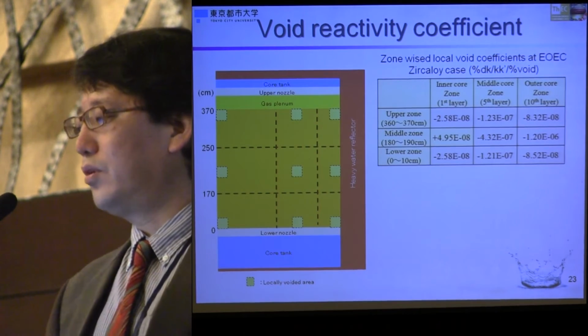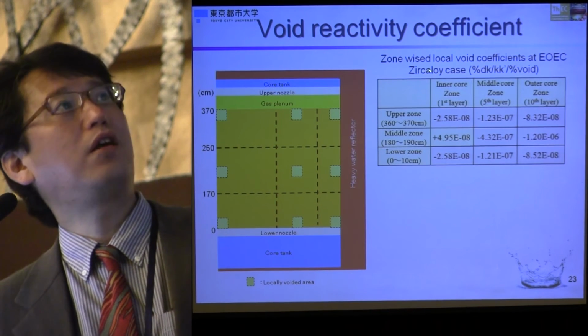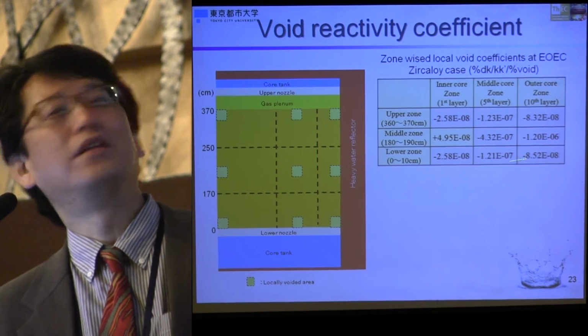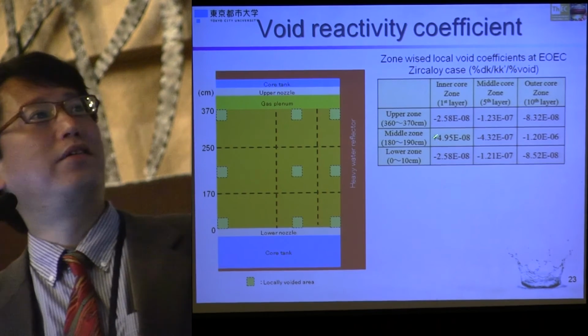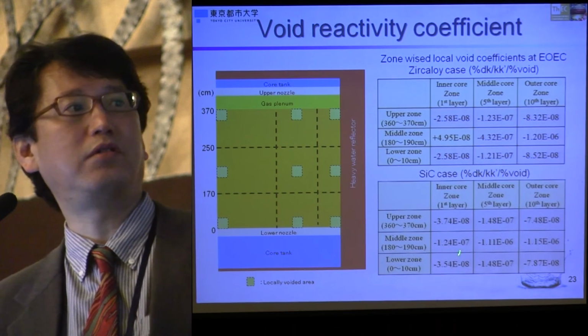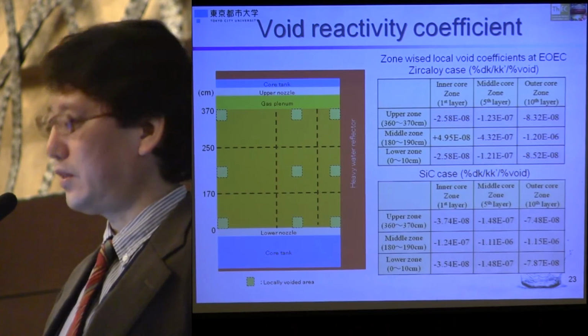And this shows the void reactivity coefficient for the zircaloy case. The local void coefficient is shown here for 9 locations, and there is one location which shows a positive coefficient. But by changing the cladding material to silicon carbide, all coefficients are negative.